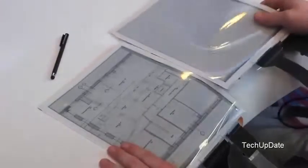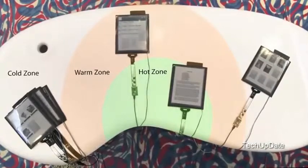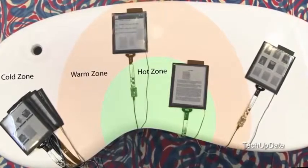PaperTab is the world's first paper tablet PC. Paper tabs represent apps as physical windows working together to create a seamless experience. The location of each paper tab is tracked on a desk through an electromagnetic tracker. Tabs held by the user act like full-screen physical windows.